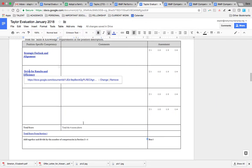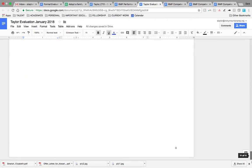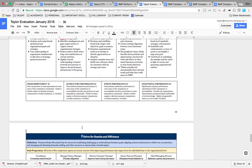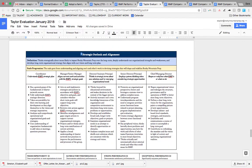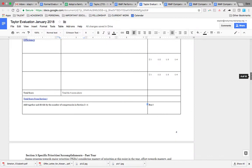Okay, and then again, take it and put it at the end of my evaluation tool. All right. And this way I can go ahead and rate myself. Again, for our position specific, each one has 5 bullets. An exceptional performance would be 5 out of 5 bullets. A strong performance would be 4 out of 5. A satisfactory would be 3 out of 5. And a needs improvement would be 2 or less.